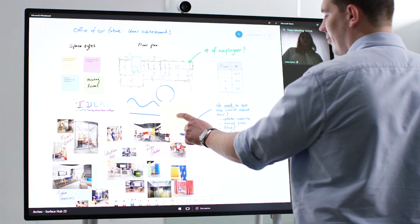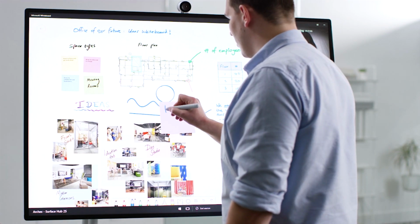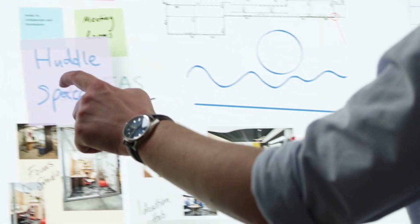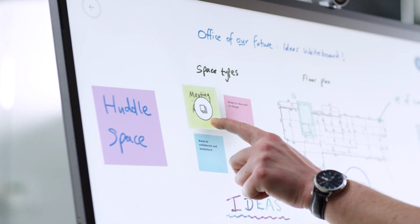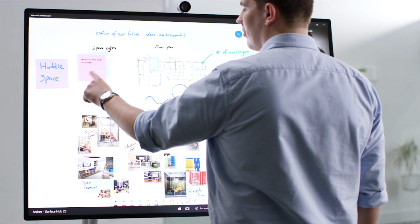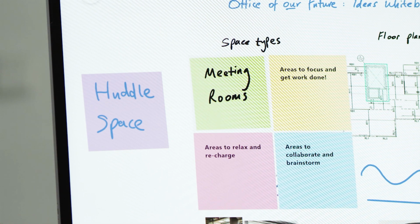Now no Whiteboard would be complete without sticky notes. In Microsoft Whiteboard, you can add notes, change the colors, and either type or ink on them, and the content will move with the note. You can even group your notes or images into stacks to help categorize your ideas. You can swipe to flick through them, or tap twice to expand.